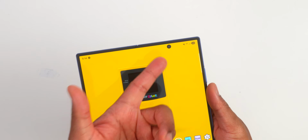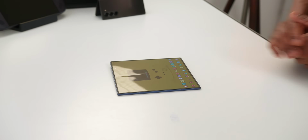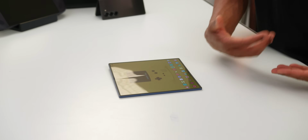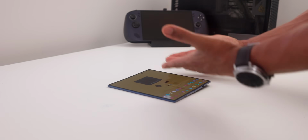Another slight elephant or change, pinhole is back. I get it. It's nicer when you just have your full screen. Honestly, for me personally, this camera could just go away. And that's my personal perspective of how I feel. Now, there are people who probably use that camera, rely on it.